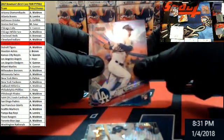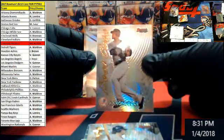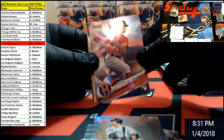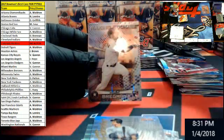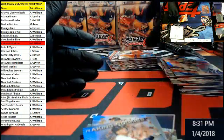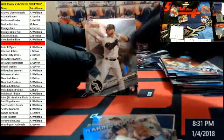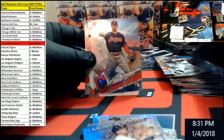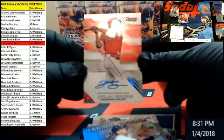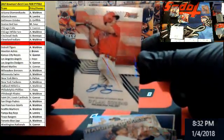Trout. Bellinger. Chapman. Dahl. Aaron Judge Best Cuts. Jimenez. Arroyo rookie. Benintendi rookie. Rosario. Raking rookies, Alex Bregman. Clint Frazier. I think I pulled almost to the auto there. Tucker. Makata. Zimmer. Phillies. Dylan Dozens, or Cousins, my bad. Looking at it wrong there.